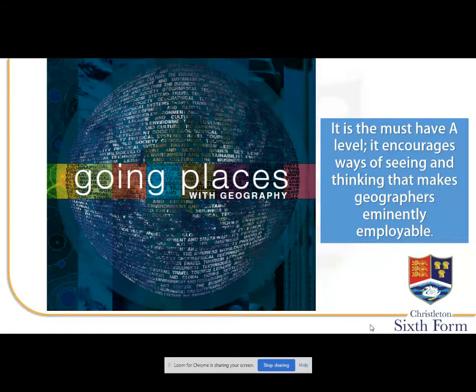Hopefully we'll give you a really good insight of what is involved with the course. We've got some amazing student voice to give you a clear picture of what's involved, and we'll let you know about some future opportunities that Geography will hopefully open the door for you with.